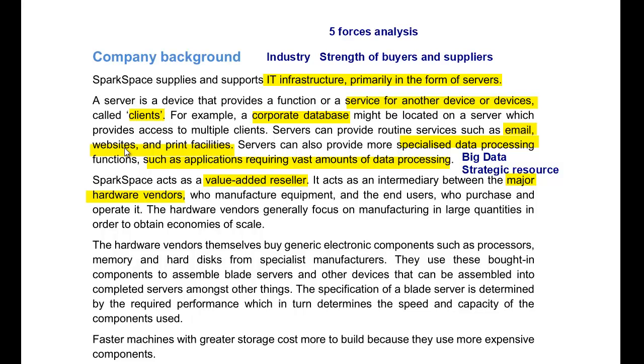So when you see value added, you should be thinking about value analysis, you should be thinking about value chains. So how do we add value in our business, in Sparkspace? Do we start off by having quality inputs, by only buying from the best major hardware vendors, not buying cheap servers? Do we then add value during our operations by effective planning, by effective consultation services?